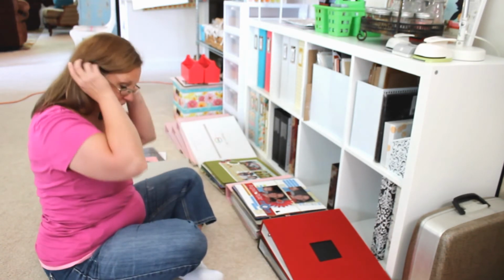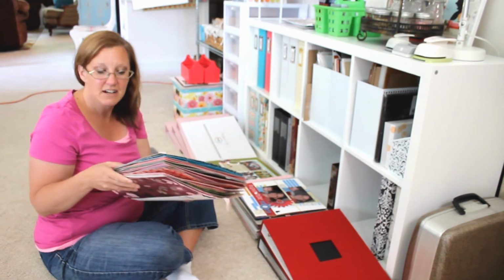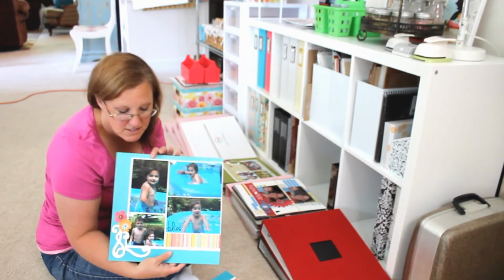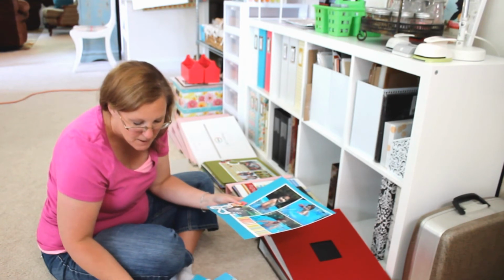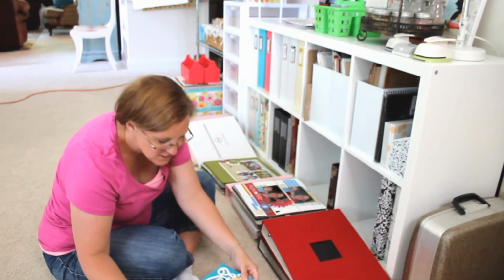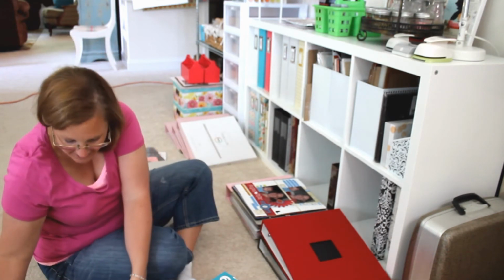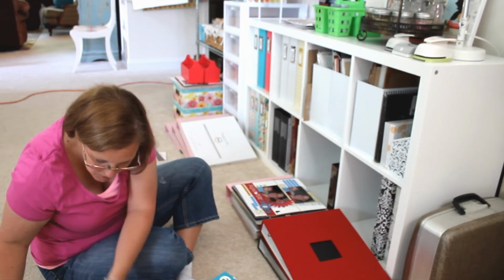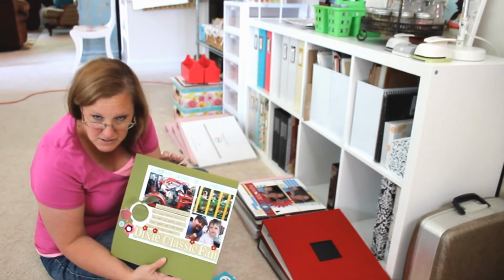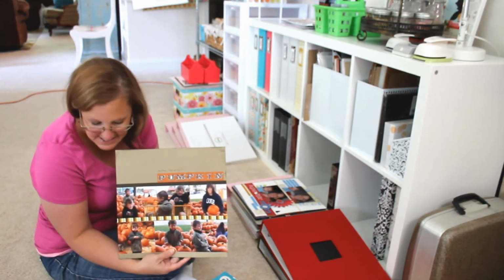What I am left with are these 2 stacks. I have this stack here of layouts. These are all double page or mostly double page layouts, and they are mostly about both Nick and Natalie together. And so that's one pile, and then I also have this second pile, and these are also mostly 2-page layouts, but they're specifically Nick layouts, I think.